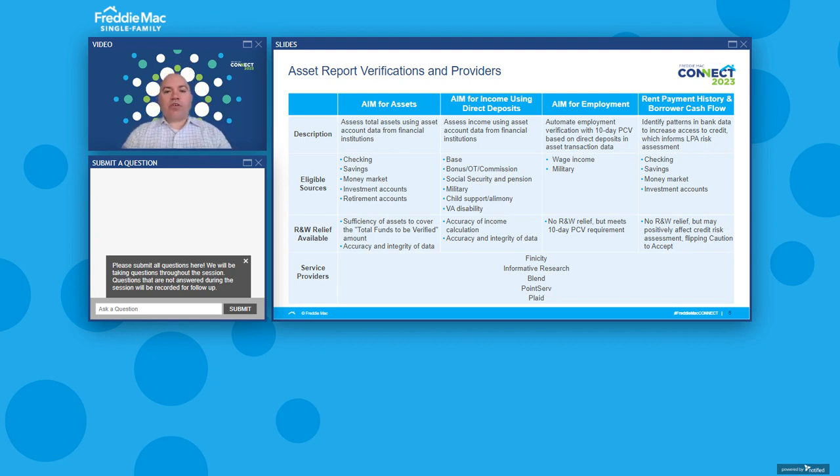Great. Thanks, Lewis. Christos, on October 1st, we added gifts, grants, investment accounts as eligible sources of funds and asset types. How are these AIM enhancements going at NFM?